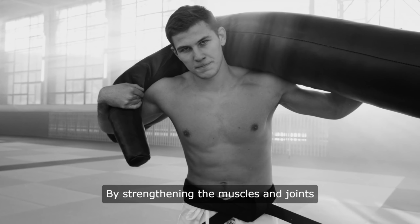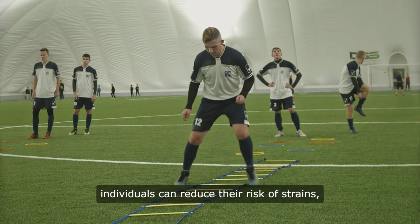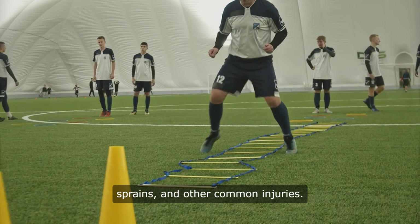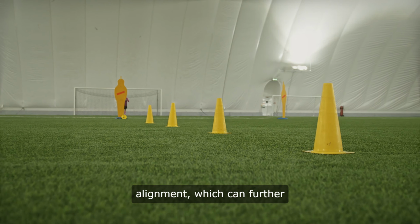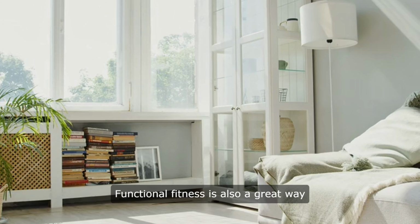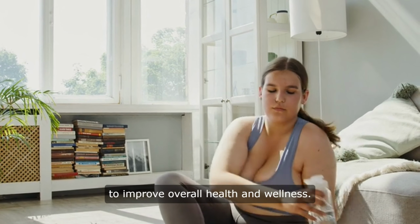Another advantage of functional fitness is that it can help individuals prevent injuries. By strengthening the muscles and joints that are used in everyday movements, individuals can reduce their risk of strains, sprains, and other common injuries. This type of training can also help improve posture and alignment, which can further reduce the risk of injury.